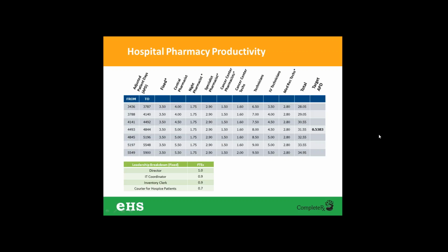We wanted to share with you a sample staffing grid for a pharmacy, just to give you an idea as to how to define a staffing target and then how to communicate that staffing target down through your department. What you'll see in this sample staffing matrix is we're measuring adjusted patient days. That's the from-to in the top left corner. This particular example shows their biweekly volume, and then it shows their staff allocation, fixed, central pharmacist, all the different skills inside the department. At the very far right, you'll see a target of 0.5383.